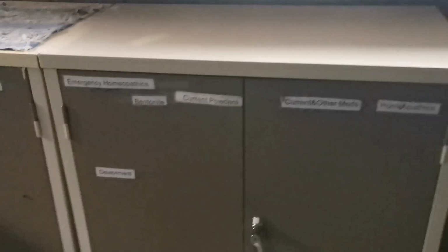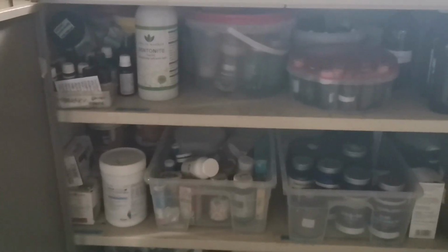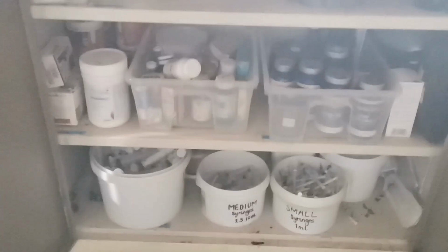So here we are in the meds kitchen. I'm just getting the dewormers. So dewormers are here in this meds cupboard. In the meds cupboard we have all the meds, I stated, but it's the supplements, the medications, everything that we need for the monkeys. And then we also have syringes for the baby meds and stuff like that.